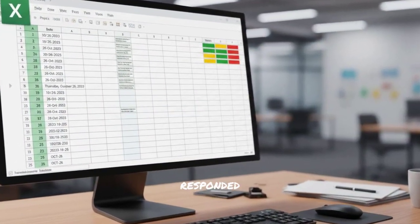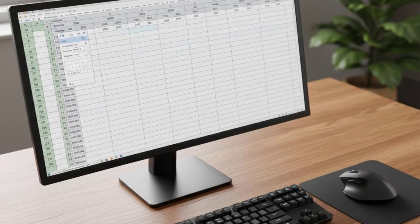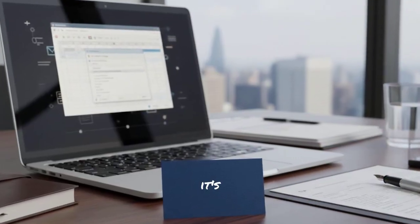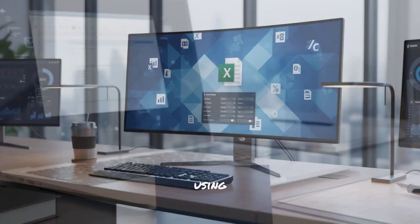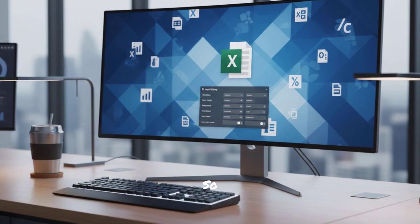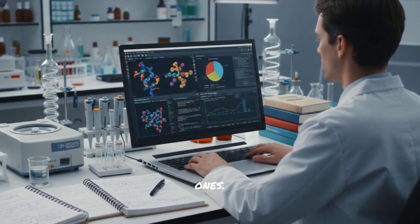Meanwhile, Microsoft responded by noting that Excel is behaving exactly as designed. It interprets anything resembling a date as a date. It's not a bug, it's a feature. A Microsoft spokesperson even suggested using Excel's import text feature to control formatting. So the onus partly falls on scientists to adapt their tools or find better ones.